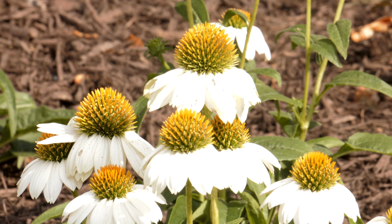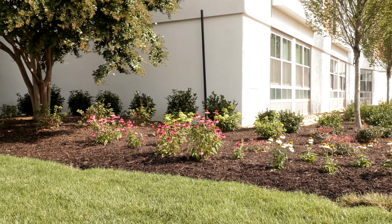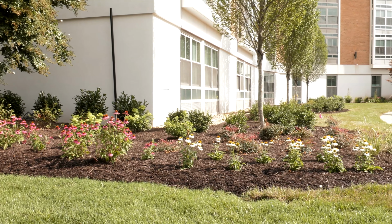Just behind me, you will see the pale yellow flower. That is the variety Moonbeam Coreopsis. That is a long blooming perennial. It starts early spring and lasts until mid-fall. This will be a great source of nectar and pollen for our pollinators.